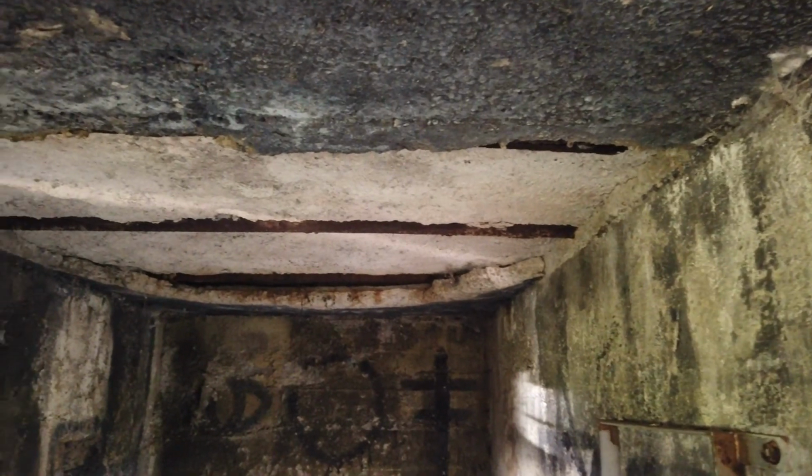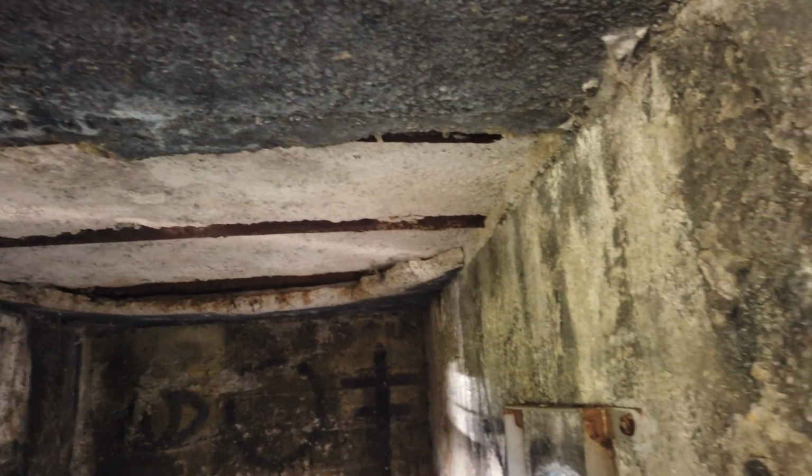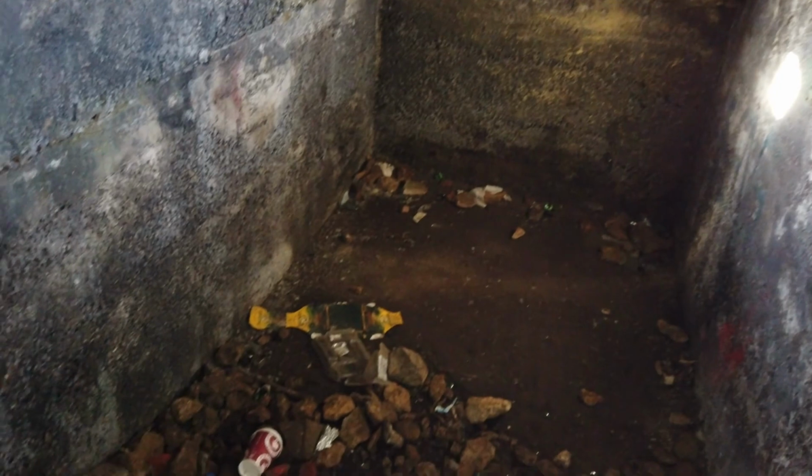There's nothing going on there at all. It's very old, judging by the concrete in the ceiling. But who knows what it was all about originally. Well, that was a bit of a disappointment.